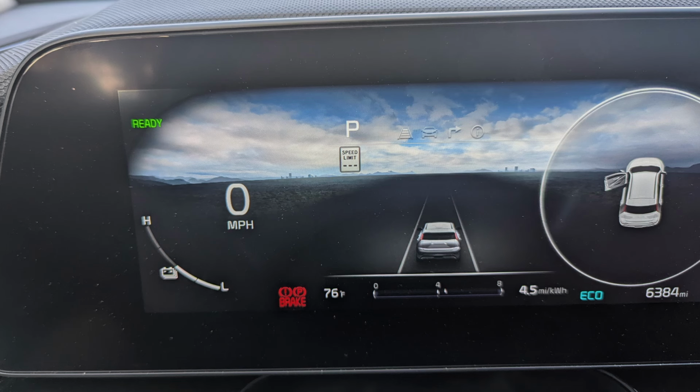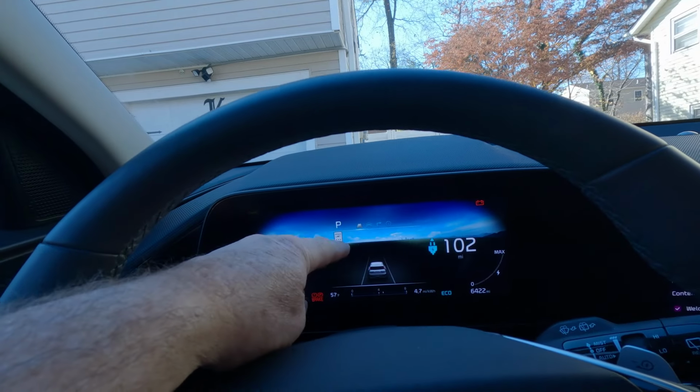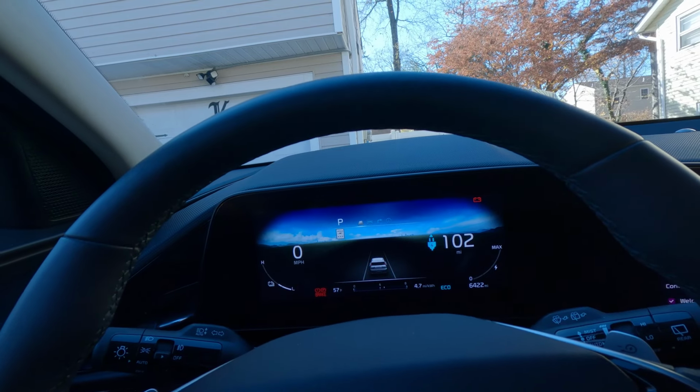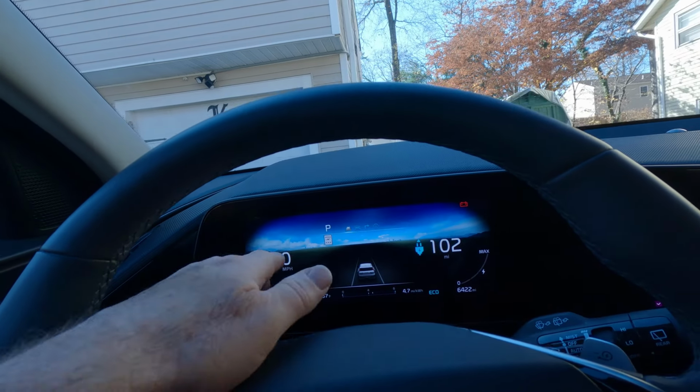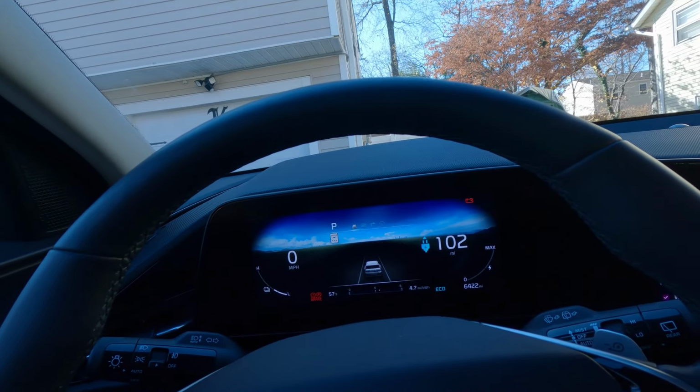Also, precipitation. So we haven't had rain in over a month and a half. But if it did rain, you would see little raindrops coming down here, animated raindrops. Same thing with the snow. So, based on the precipitation, you'll actually see that animated on the screen. So that's linked to the weather and the time of day.